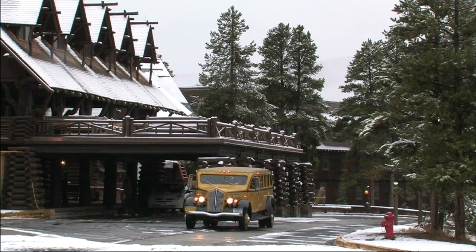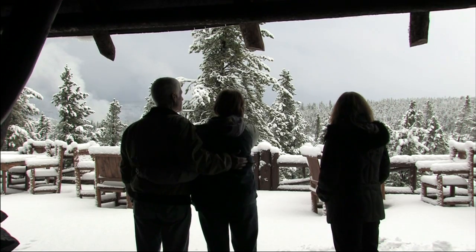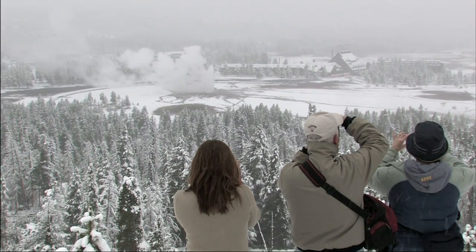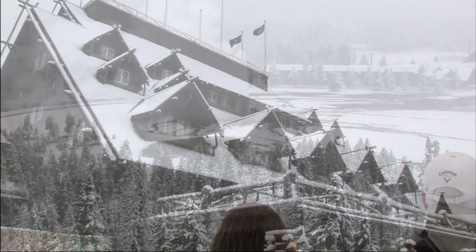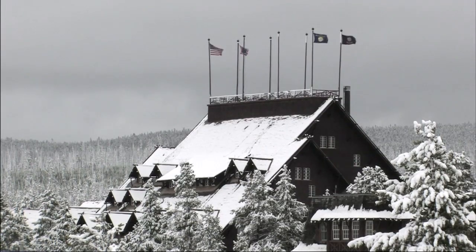An early October snow adds a little wonder to Old Faithful Inn. A hike to Observation Point starts to feel more like December. By mid-October, Old Faithful Inn shuts down for the season. Winter comes on quickly.